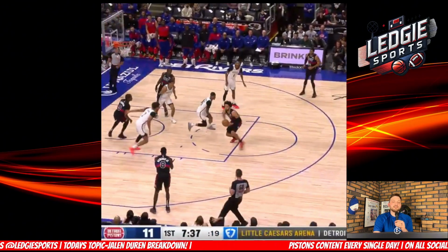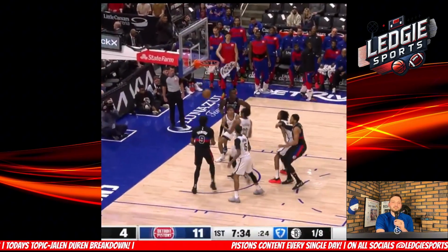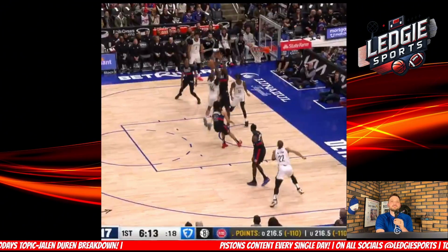But what doesn't happen is either of those things. Cade's going to slow down, pivot. I think he was looking for the lob first, didn't see it, instantly gets his second or third read to Tim Hardaway Jr. 3-point made, and Tim Hardaway Jr. was hit on that. That should have been an and one.